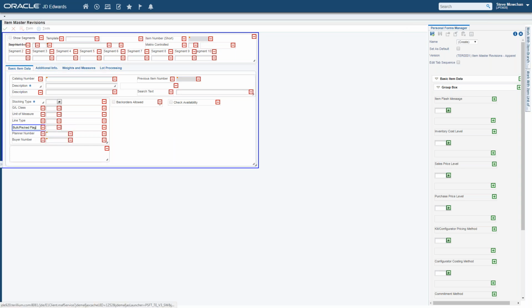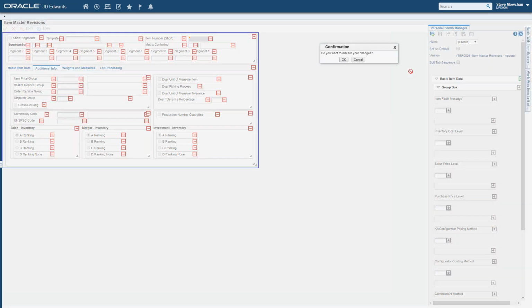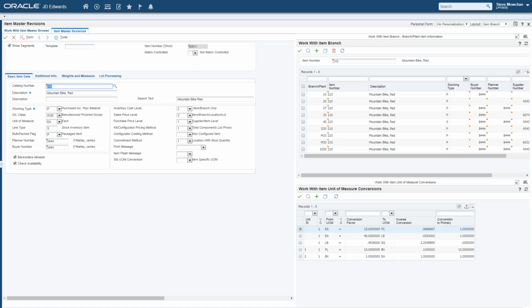If I wanted to change the name, if I wanted to rename this, done. Especially if I'm doing some things with fields that may not have names that make any sense, I can quickly change those to the terminology that my company uses. All right. Hopefully you understand the power that you get from something like this form personalization.